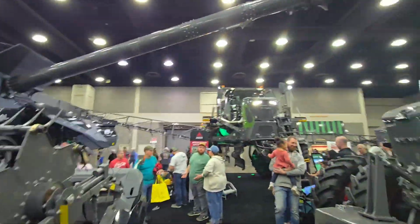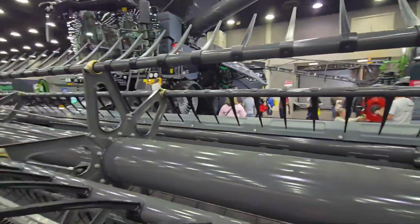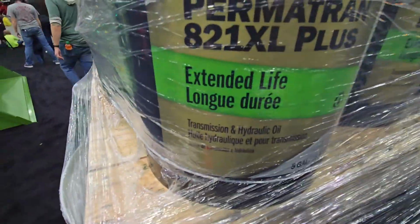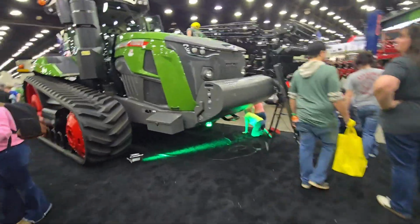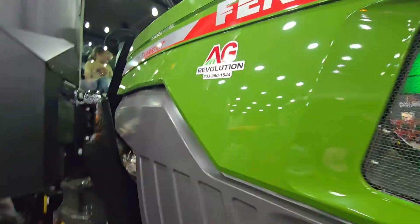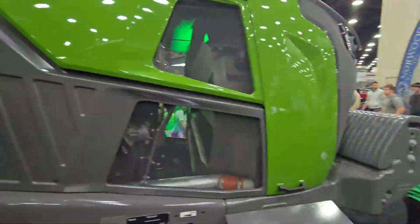Now I'm at Fendt with all their absolutely massive machines. Ow, I got poked by the header reels. Oil and twine, all that stuff. This is my favorite, their 1162 Vario MT, the tracked one. It is so cool.